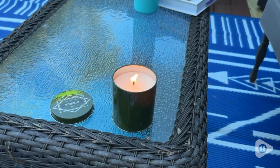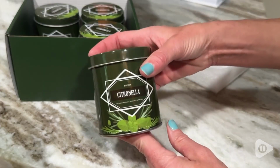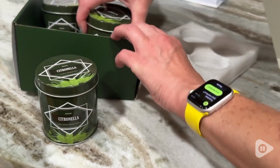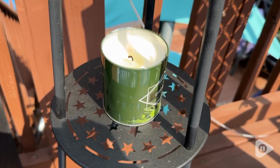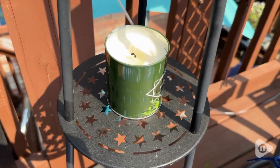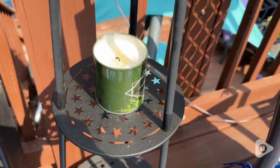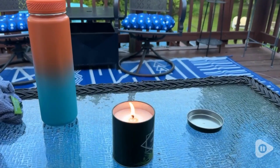So these would be perfect if I'm having company over, maybe we're having a dinner outside, or even if you went on a camping trip, these candles would be perfect. These candles would also be good as a really fun housewarming gift because not only are they cute and they smell wonderful, but they're so practical, really making them the perfect accessory for my peaceful evening time.